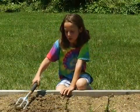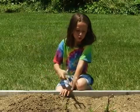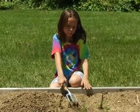My favorite thing about gardening is that I can get dirty and I can use all sorts of tools. I think it's important to have a garden because we can help the environment and see beautiful things grow and eat different things.